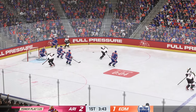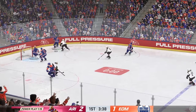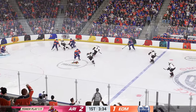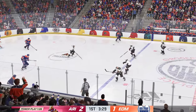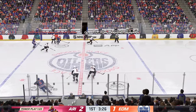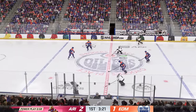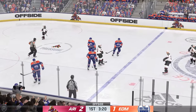They are really feeling it now here in the o-zone. Look at the passing they've got going now. Trying to get it out. Oh, and they can't get it out. They're still under siege here. Across to Ryan. Tries to get it out of their own end. And they succeed in clearing and finally get a breather from their own end. There's the whistle. We've got an offside.